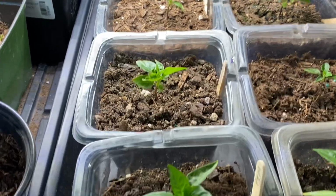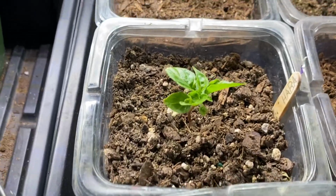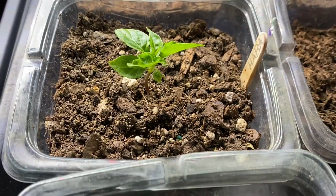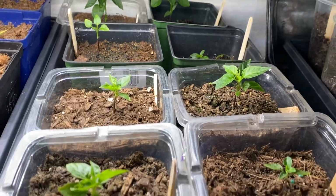These are all peppers. Sorry, I'm not saying what they are. Different varieties: pimento, habaneros. Oh, and those might actually be habaneros. Now that I say it, I do have habaneros and habanadas. A couple of poblanos in the back there.